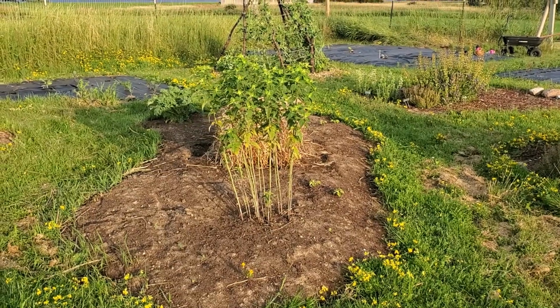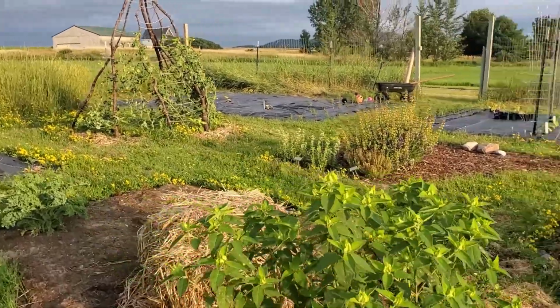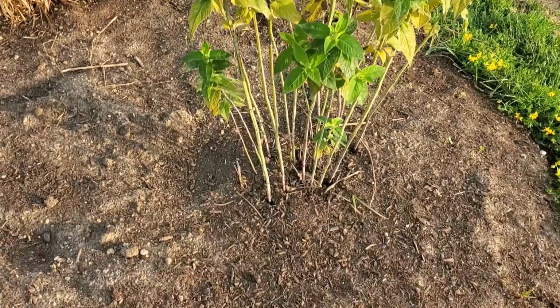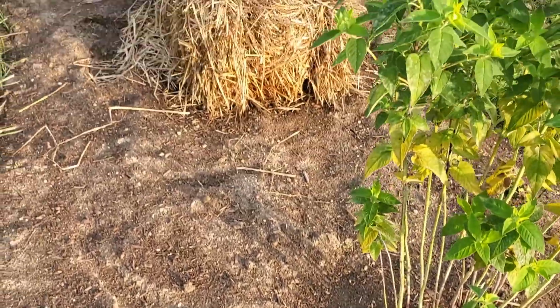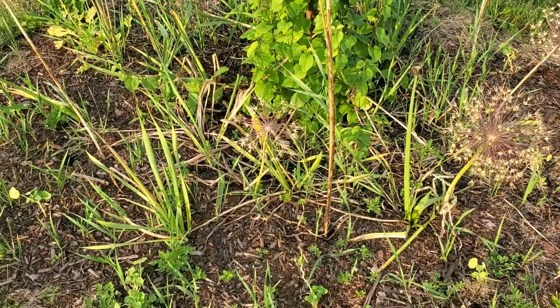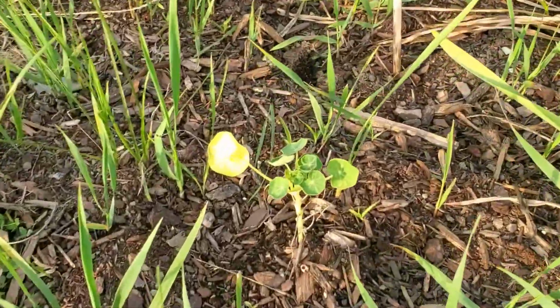This bed in the middle is my edible flower bed. This gorgeous plant here is a bergamot or bee balm, which I planted last year. It's hard to see, but there are little seedlings coming up. These ones are nasturtium. The alliums around the quince are done blooming. There are some nasturtiums down there. They're not currently blooming, but I'm hopeful.